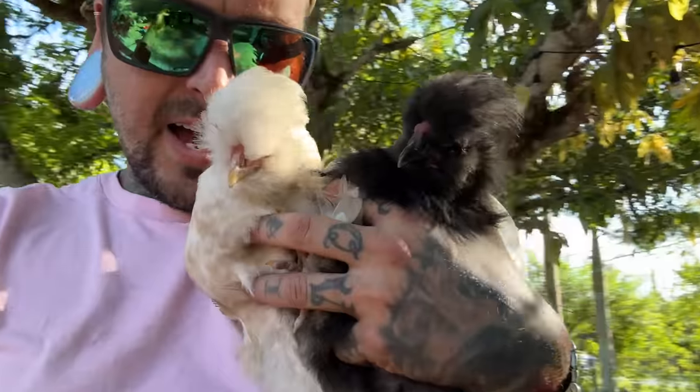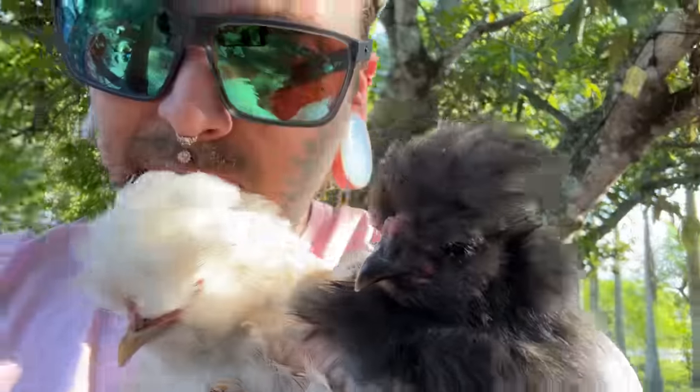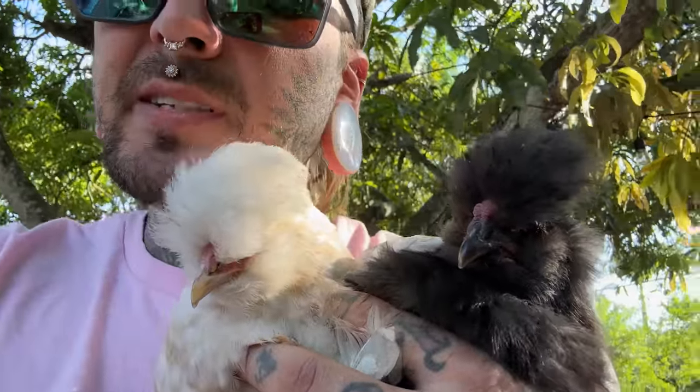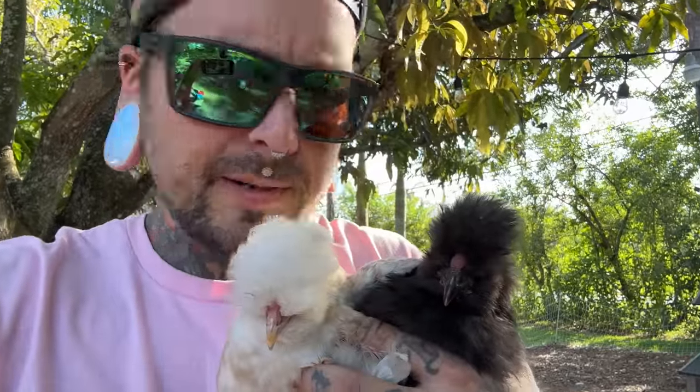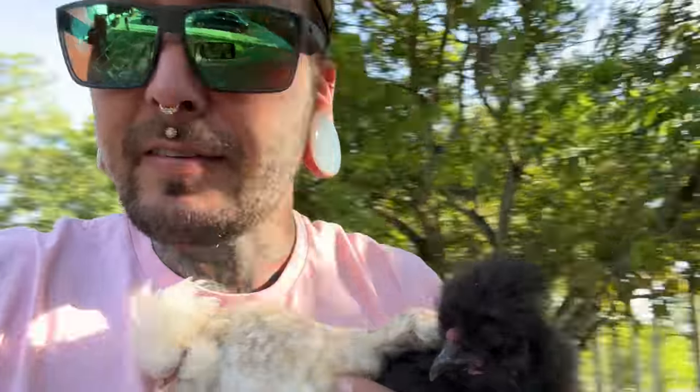Oh, there's a chicken right there. Two at a time. Look at these fluffy, cute guys. I think this one's a rooster right here, the black one. And then this is, I'm not really sure. You got poop on your hands? Dirty job out here. All right, let's go put these guys over yon. I'm pretty sure we got like 35 chickens, 30 something. We're doing a count right now.